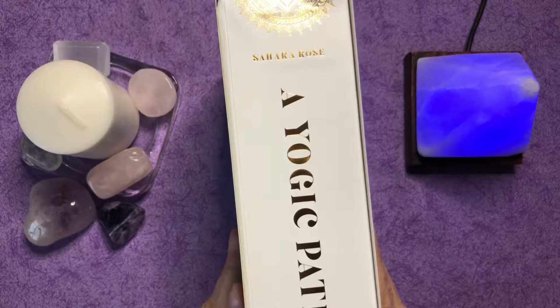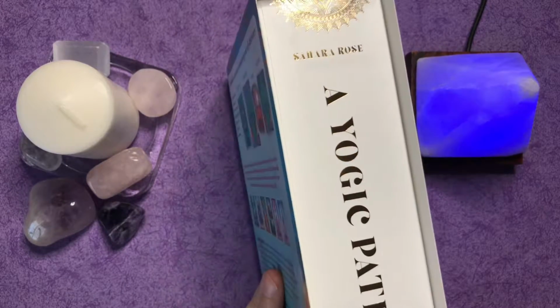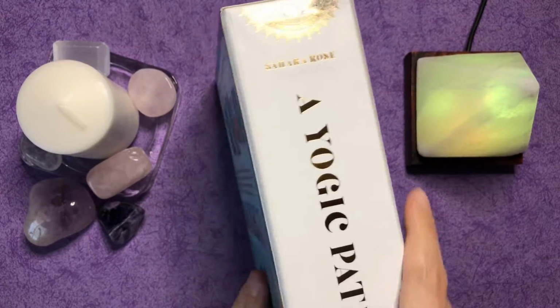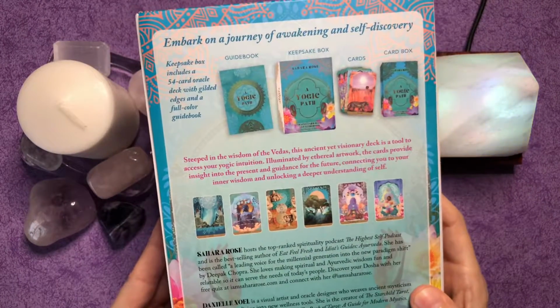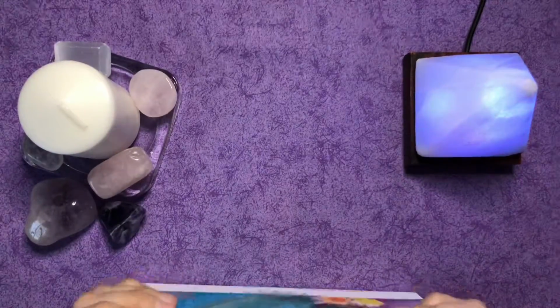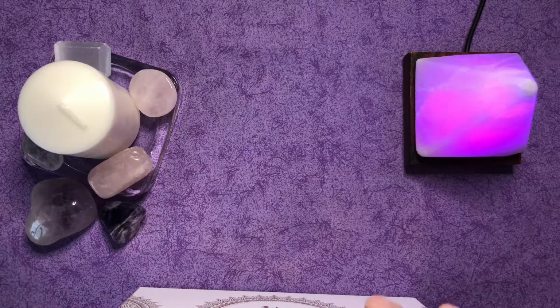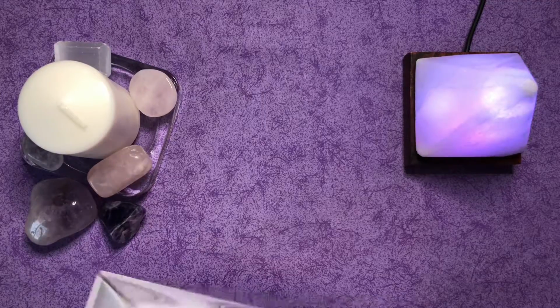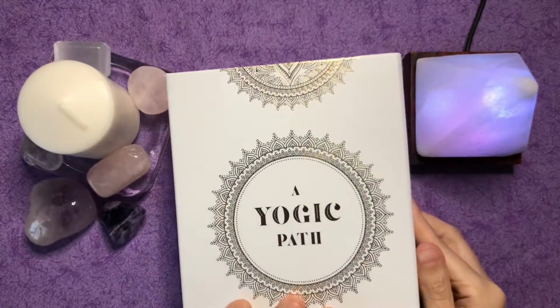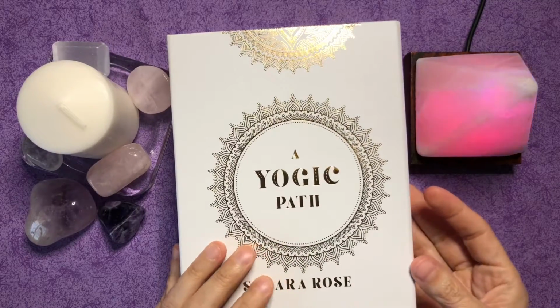This is a beautiful mass market deck, a little bit on the pricier side because of the packaging, but the cardstock is very good, and it's one of those with the sleeves, and this is the back of the sleeve. So this is $35 in the US, $45 Canada, but it's definitely not that much on Amazon. This is readily available on Amazon.